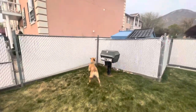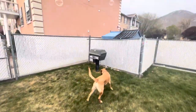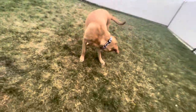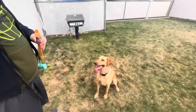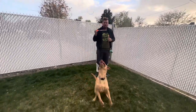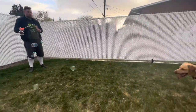Dang it, it's so much wind that they keep going so high. Look, Bees, look! Look at this big one. Look, Harley, look! Oh, I think it broke by the time she got here. You want some more? Okay, sit. Okay, go ahead. Look! They're over there! Ooh, that one popped on me. You ready? Look, Harley. You want another one? Look at him.